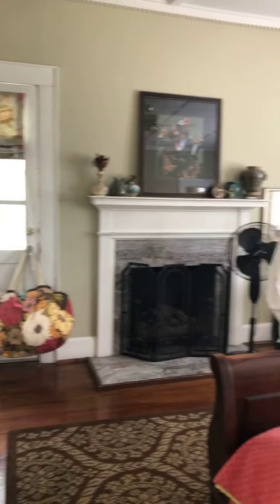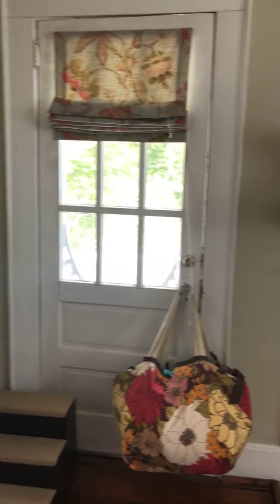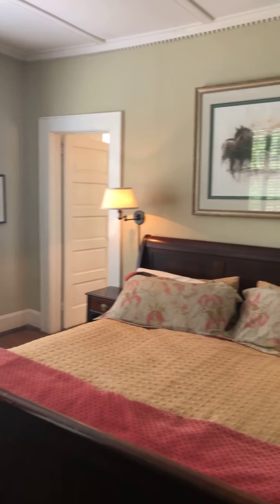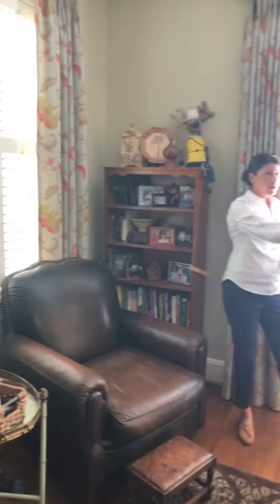And the owner's bedroom is one of 4 bedrooms on this floor. You do have a nice walk-in closet here, and you have a nice entrance out to your porch. You can see your side yard and what's going on in the back. And then you've got these lovely windows that front the house as well as on the side for natural light. And you've got a full bath here with your stand-up shower.